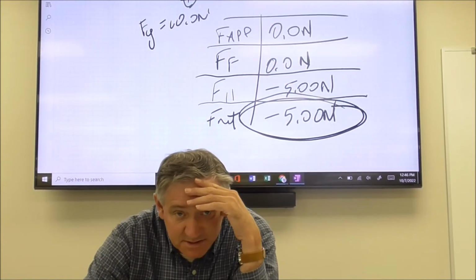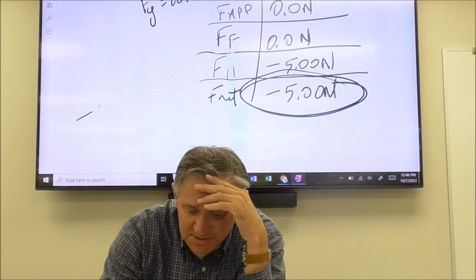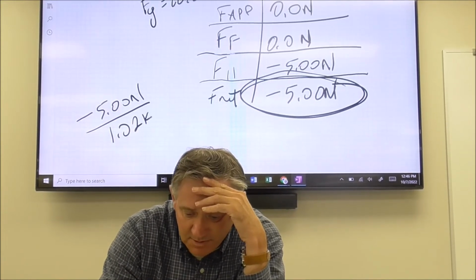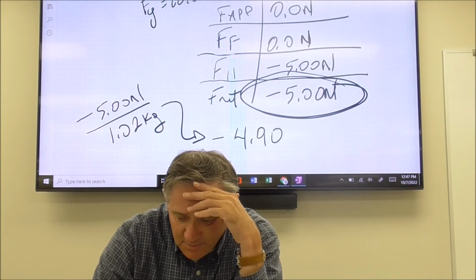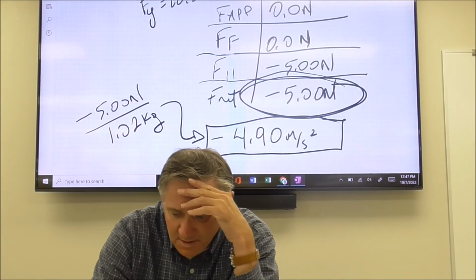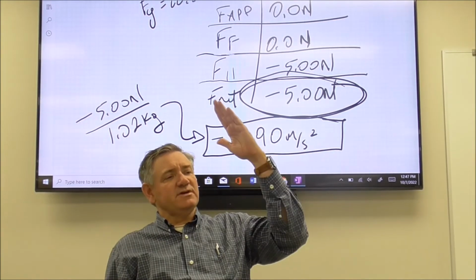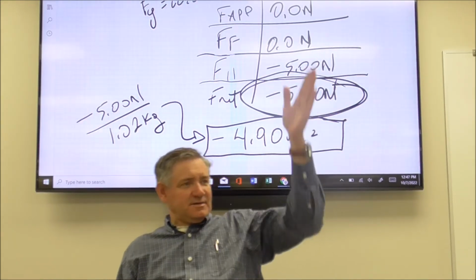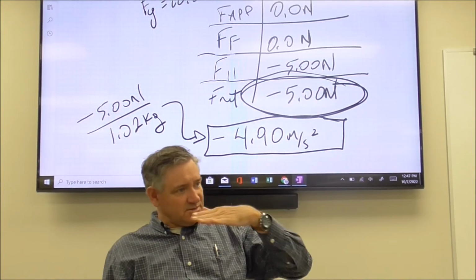So how can I find my acceleration? F net divided by mass. Yeah, so I can take my net force, which is -5 newtons, and divide that by 1.02 kilograms, and you're going to get -4.9 meters per second squared. Okay? So that's about half the gravitational acceleration. Everybody tends to think, oh, 45 degrees is when it should be like half, because 45 degrees is like half of 90. Oh, at 90 we're at 9.8, so at 45 we should be at 4.9. No, it actually occurs at 30 degrees.